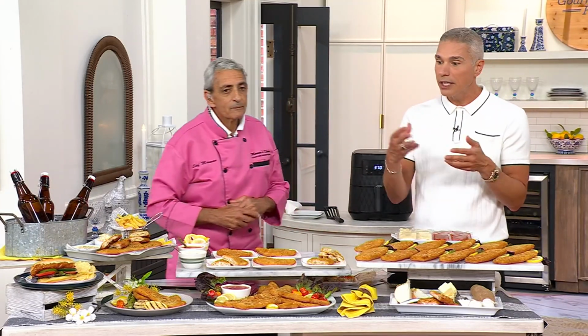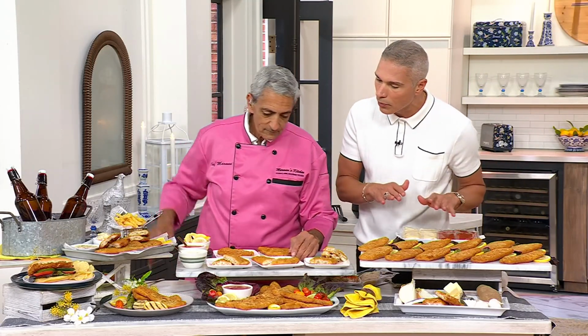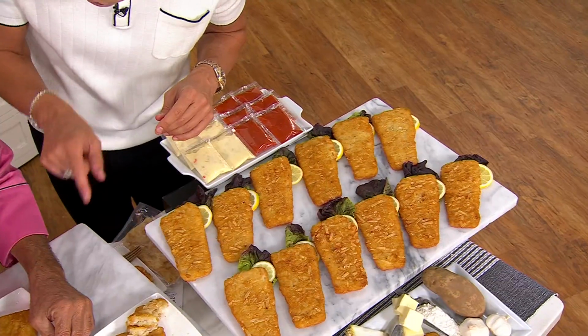Whether it's with something super decadent like fries or a rice or a pasta, or if you're serving it with a salad and going a little bit lighter, this is a perfect option. Remember, you're getting 12 of them. They're potato encrusted, and you're getting the sauces to go along with it. But let's talk about preparation. How do you prepare these?